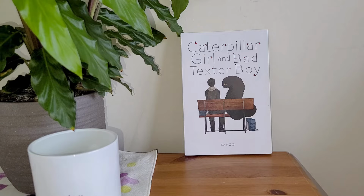It's $13.17 Canadian, so probably in the UK, quite a bit pricey, probably around 11, which is not too bad. This is Caterpillar Girl and Bad Texture Boy. This is by Sanzo. This was an interesting one.